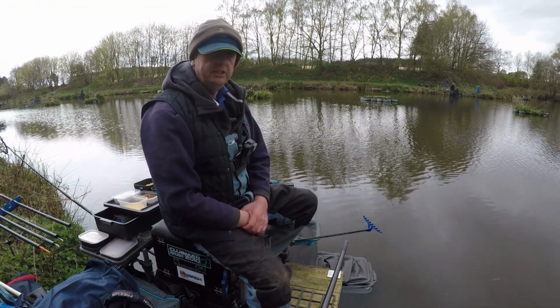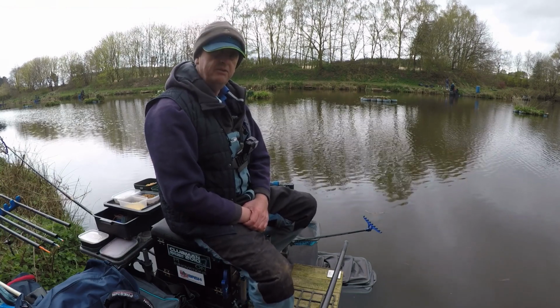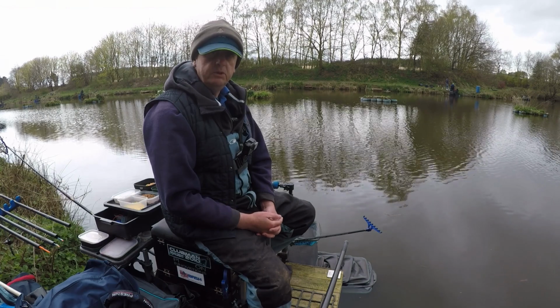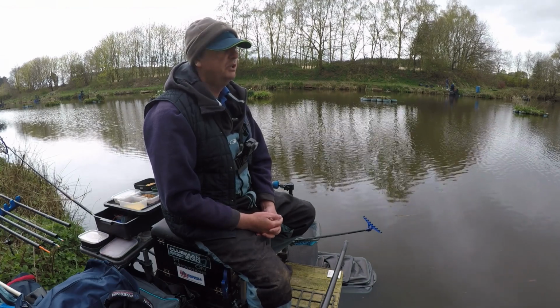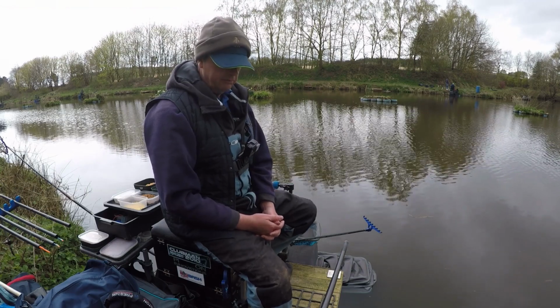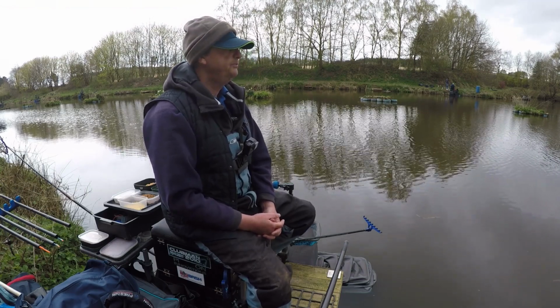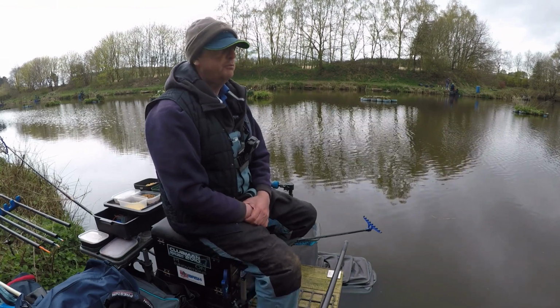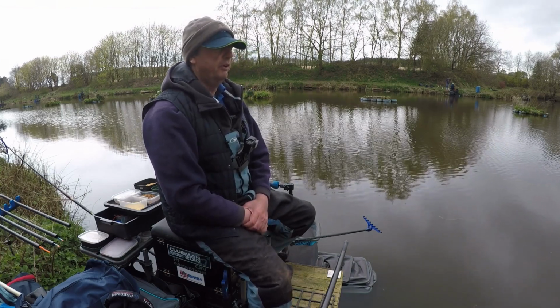Fished okay Monday, Easter Monday, but didn't fish very well yesterday. We had a couple of hard frosts. There's a stiff northern breeze blowing, so we're not expecting massive weights today unless somebody is sat on the shoal. But let's see how we go. I think if you can get £100 today, it would be a very good weight.